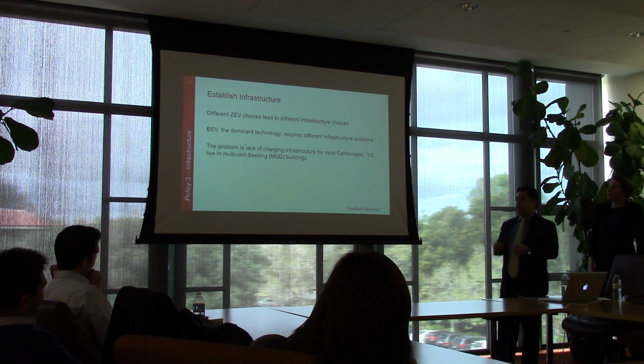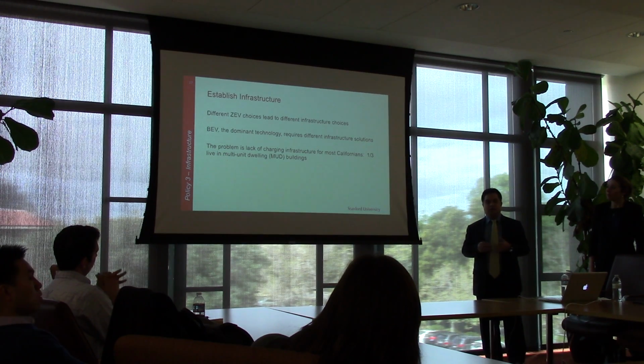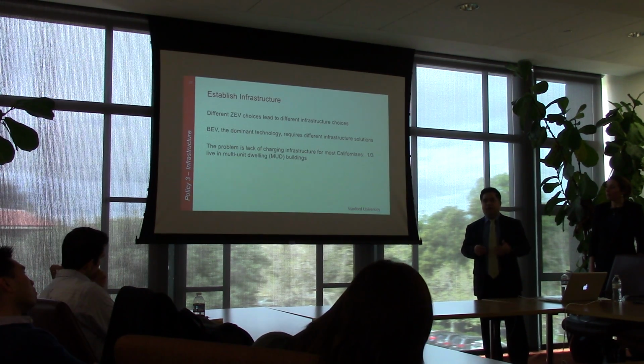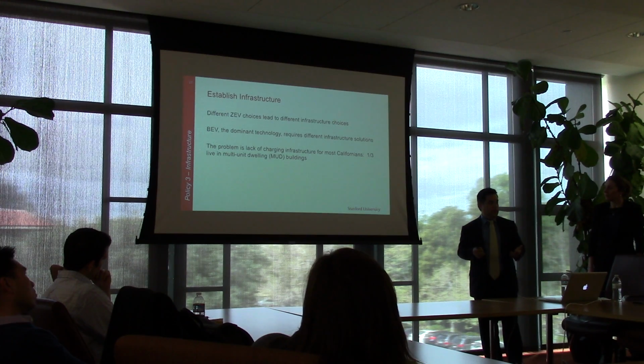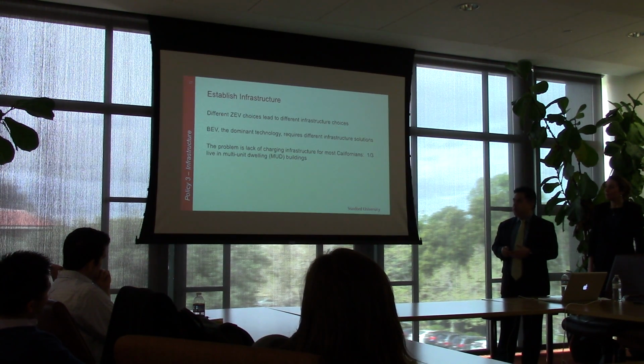And it turns out that a third of Californians don't live in a place where they have their own assigned parking space to do this. This implies that we almost have to have one-to-one access to a charging station for a number of hours every day or every other day if we really want mass adoption of zero-emission vehicles.